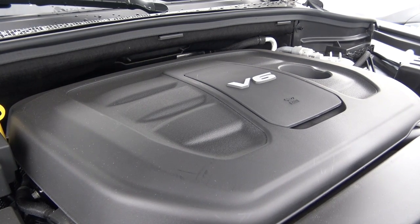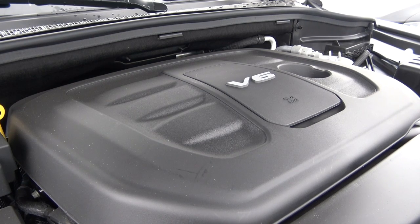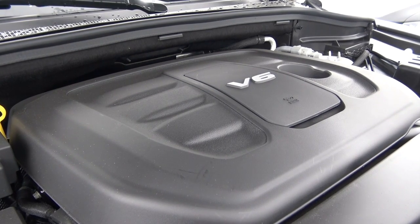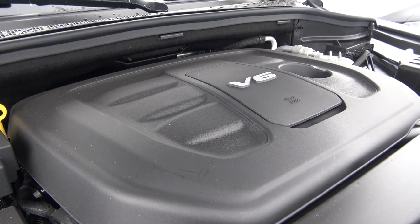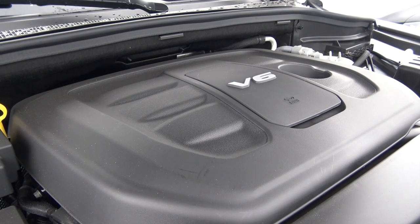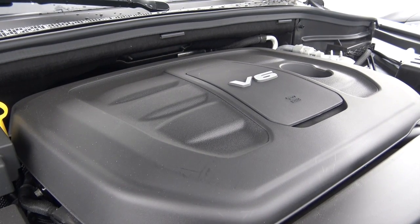Now you can also go for all-wheel drive, and the all-wheel drive system is a little bit better than the typical crossover. And overall, this powertrain, if you're looking for a decent amount of power, the V6 engine will certainly provide it. But if you want more power and better towing capabilities, go for that V8.